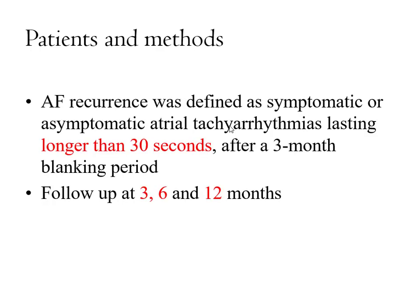In all our cases, we were strict to the rule of AF recurrence, which is symptomatic or asymptomatic atrial arrhythmia that lasts more than 30 seconds, excluding the first 3 months of the blanking period. And we did regular follow-up of the patients at 3, 6, and 12 months.